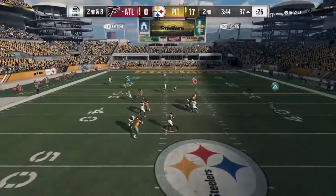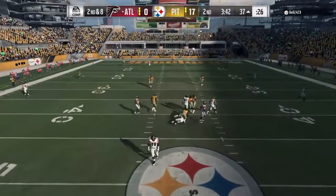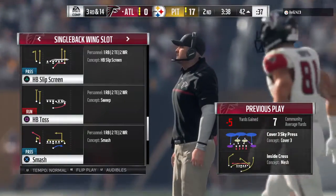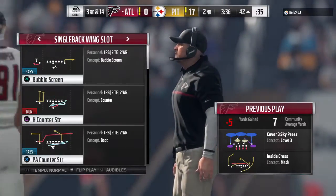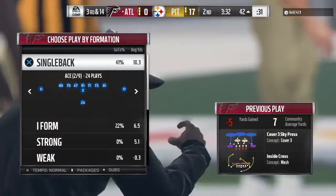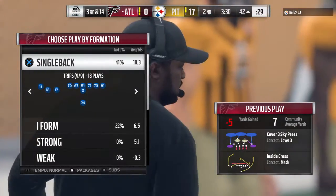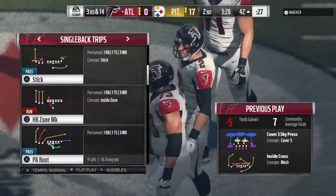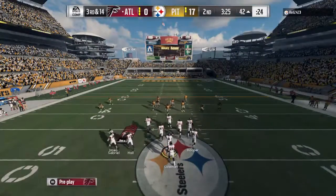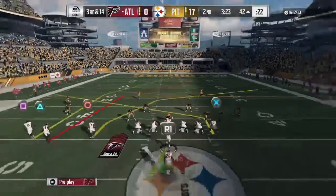Now they'll throw it with Ryan. And he can't escape the pressure. Ryan goes down. Cameron Hayward in there to get him for a loss of 5. So the sack pushes him back, and now 3rd and long for Ryan and the Falcons.